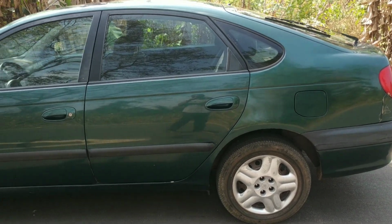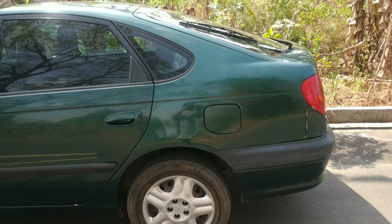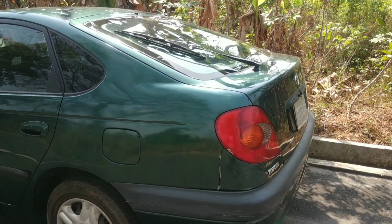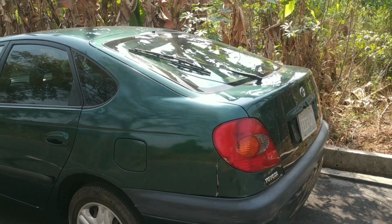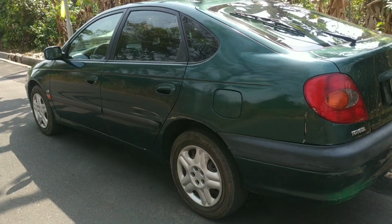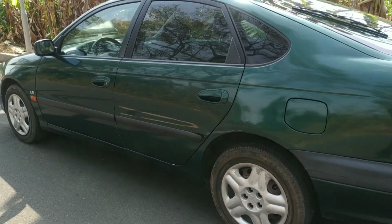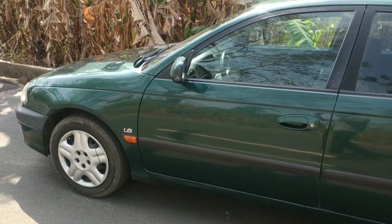The 98 model year came in 3 body styles: a sedan, hatchback, and a wagon. This is obviously the hatchback version. And I must confess that being a hatchback has a lot of advantages in that you can lug around very bulky items quite easily. Quite practical, I must say. Although the rear hatch on this has been rattling a lot, probably due to its age.